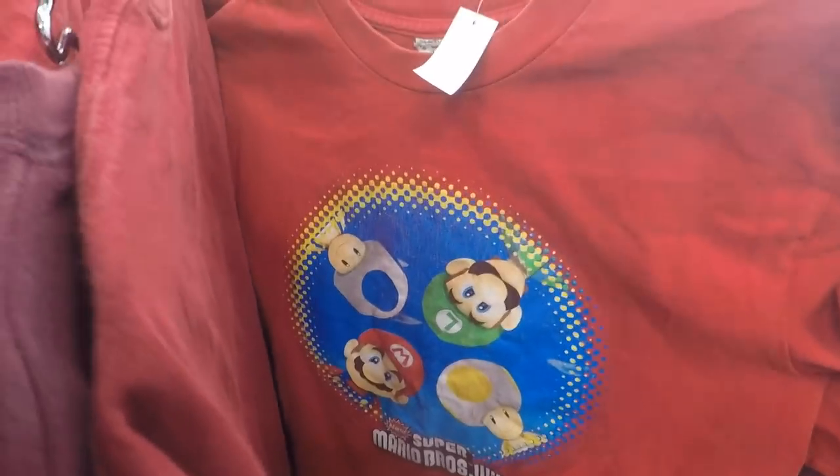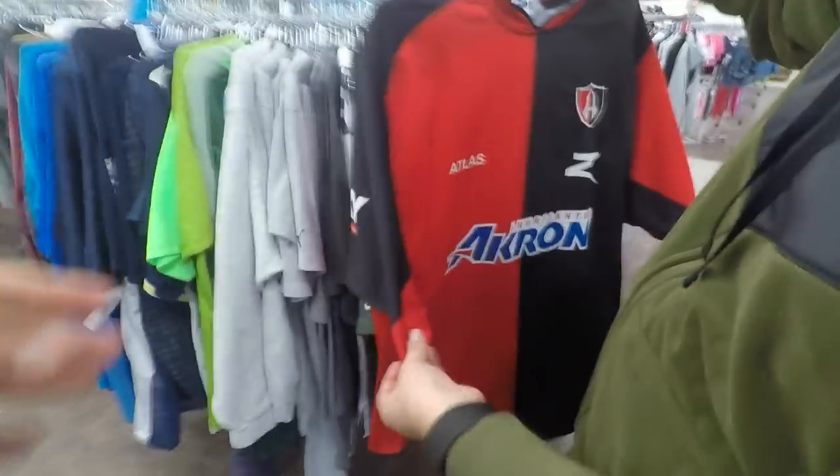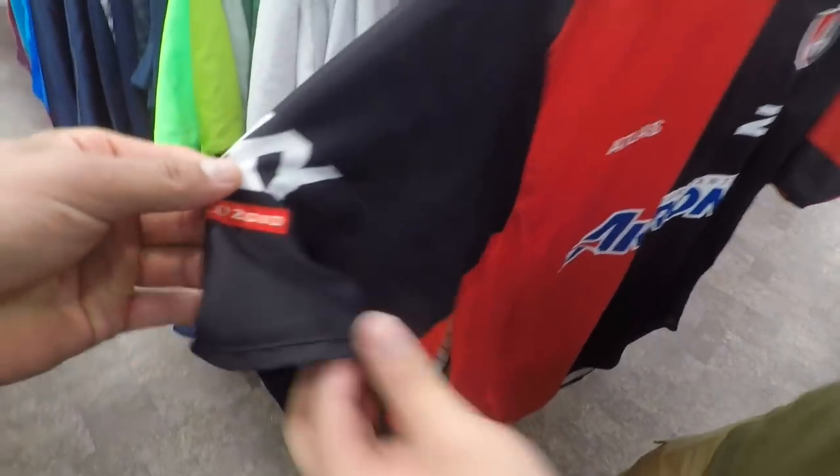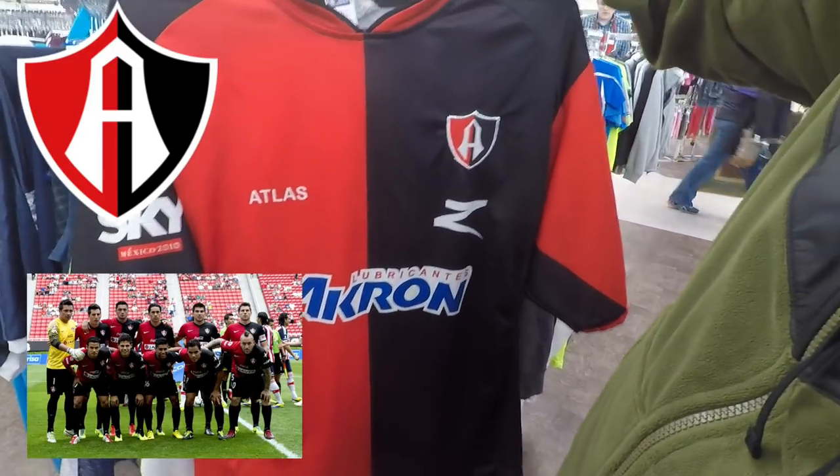Got some volume. It's a Mexico jersey, huh? Yeah, it is. It's Mexico right here, 2010. Oh shit. So I'm assuming maybe? I'm not good with teams, dude. Me either. Probably.